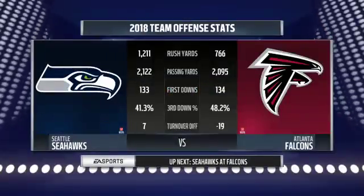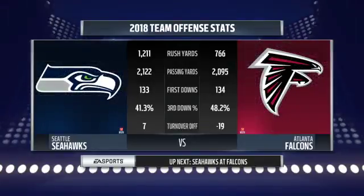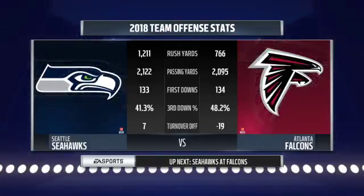passing game. The Falcons are top 10 at defending the pass, and they'll be going up against the Seahawks, who will need to solve that secondary.